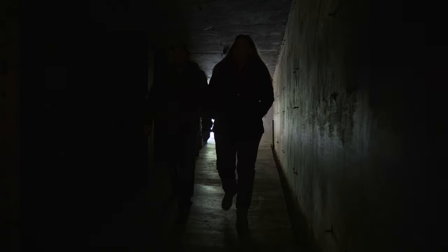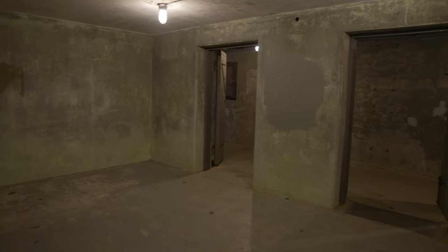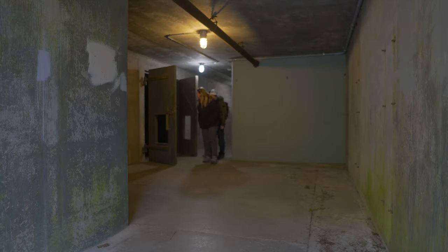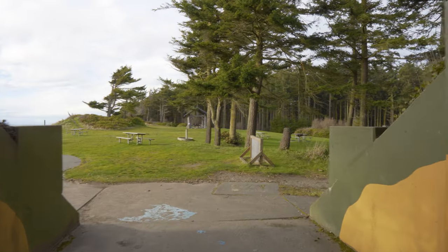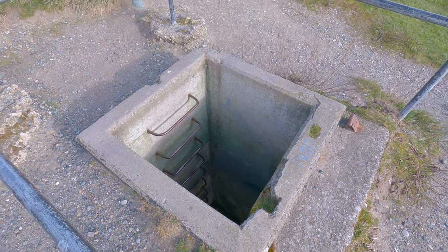These lights. Wow, this is huge. Wow, the things you find, really echoey, the things you find when you're out just exploring. We walked down on the bluff to see the battery commander station as well, which was pretty cool.